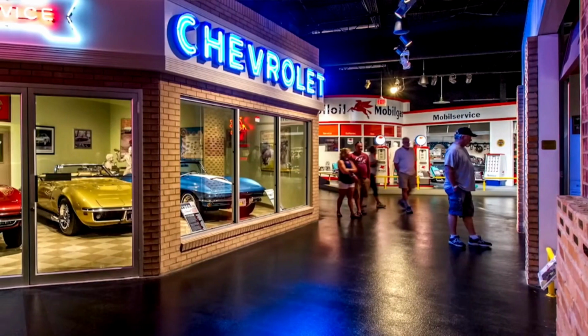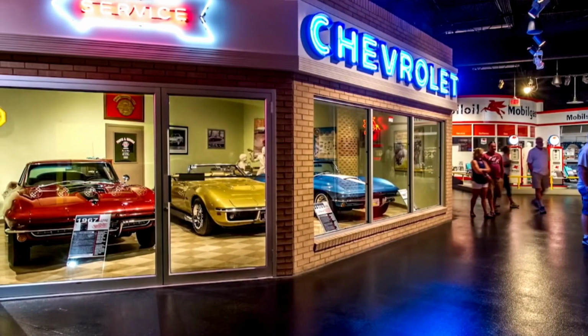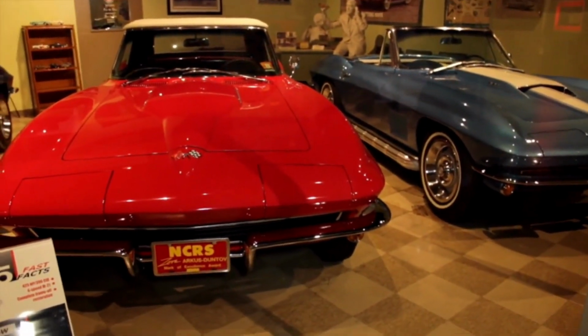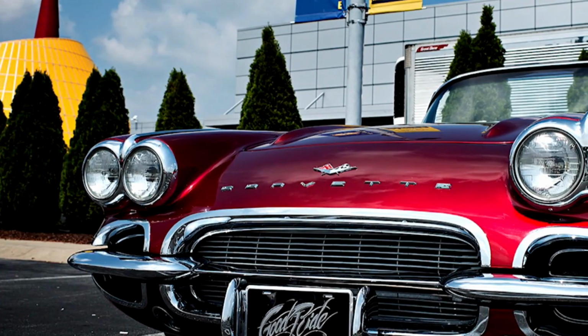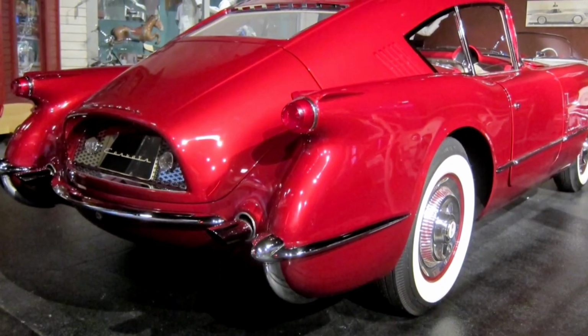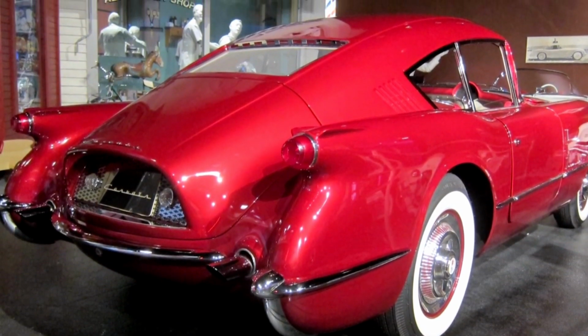So since you work here, do you get to spin them around at all? Every once in a while. Do they have an employee appreciation day? I mean, every car needs an oil change. Well, actually, we do. We get to go out on the track once. Well, we just did it this year. So yeah, it's a fun place to work. There's no doubt about that. How many Corvettes do you own? I only have one. But I figure I work here, so technically I have 70.